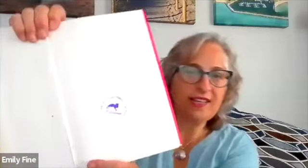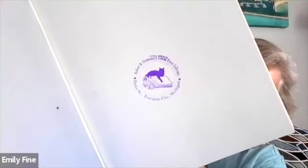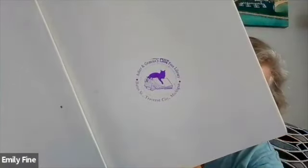Nice. Oh, there was something else I wanted to show you. There's a stamp from the people who own the Little Free Library. It says, Asher and Gemma's Little Free Library in Traverse City, Michigan. And look, it's like a little cat sitting on a pile of books. That's so cute. Isn't that adorable? Love that. Very nice.